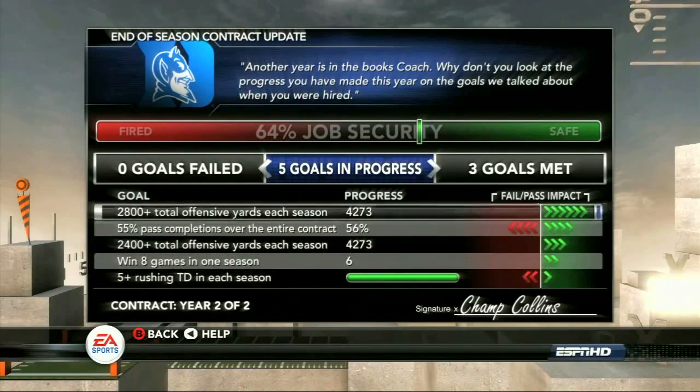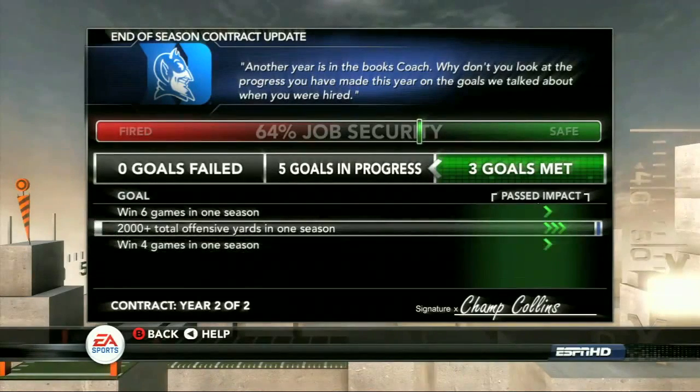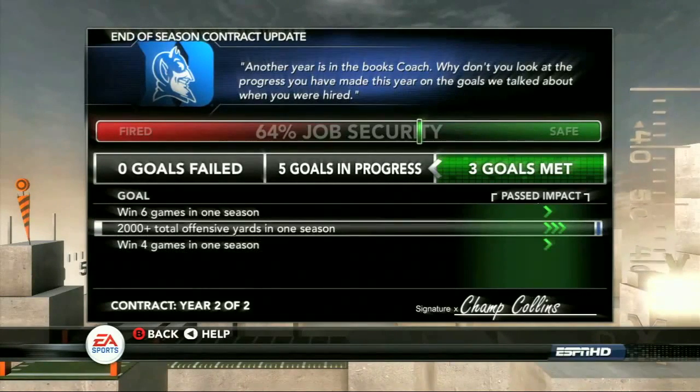And from what we're looking at here, it looks like Duke had a pretty good season. They bumped up from the 40s, I think, in job security. They're up to a 64%, so the coach is looking like he's pretty safe for the upcoming carousel. He's achieved some goals here. He won 6 games, 2,000-plus total offensive yards in one season.